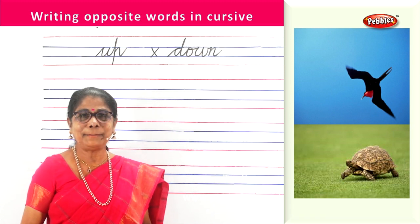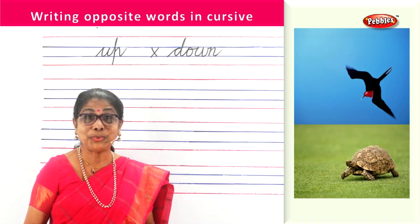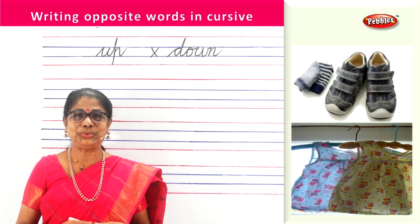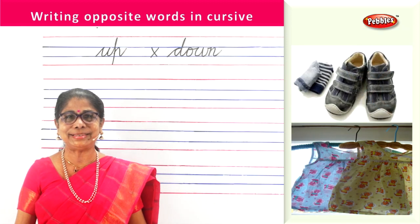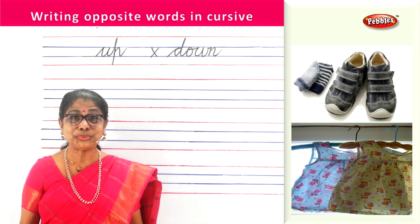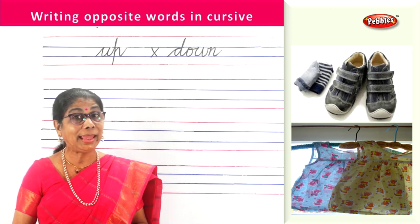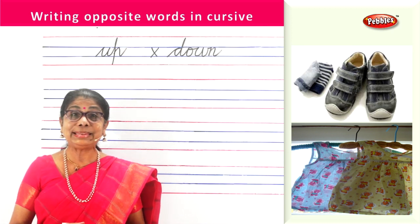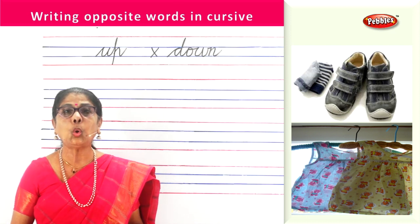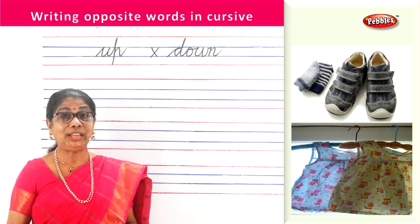sometimes mommy says, come on, I'm going to take you out and buy you a new pair of shoes. Oh, you're all excited. New. You like to get a new pair of shoes? Yes, mama, you say. Spell new. N-E-W. New. Opposite of new? Old. Spell old. O-L-D. Old.